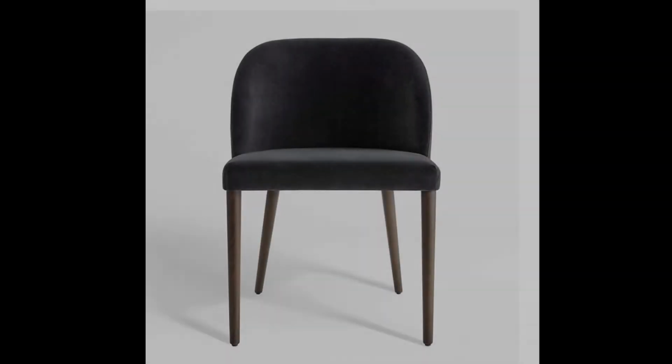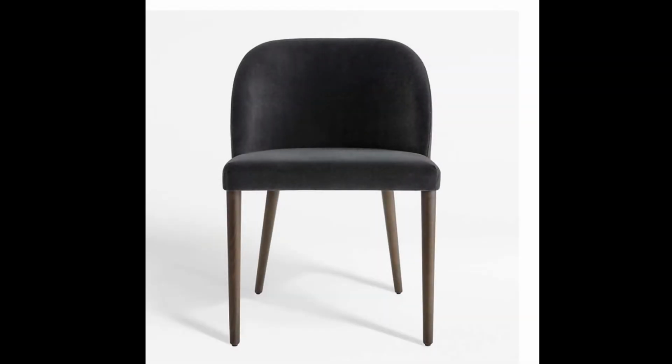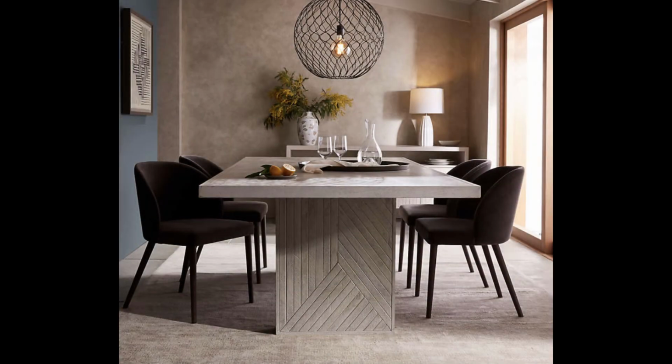And here's one that actually is more what I'm thinking might work for us. And this is the Camille, and it comes in a bunch of different velvet colors. So I feel like it has enough design that it's interesting with the roundness, and it comes in a velvet fabric. I feel like that would be wipe downable for my kids.